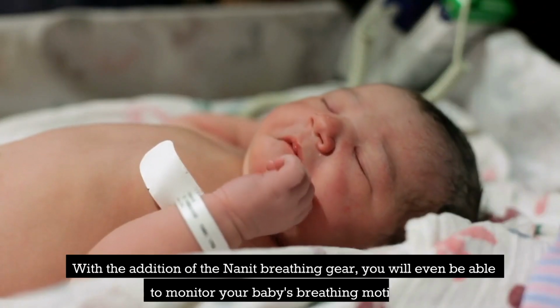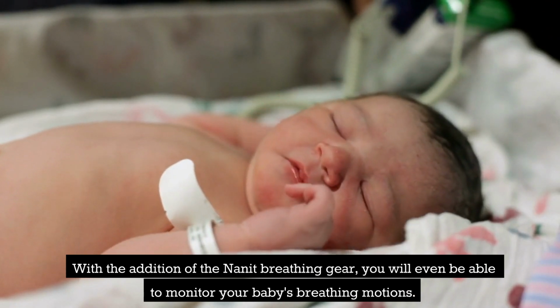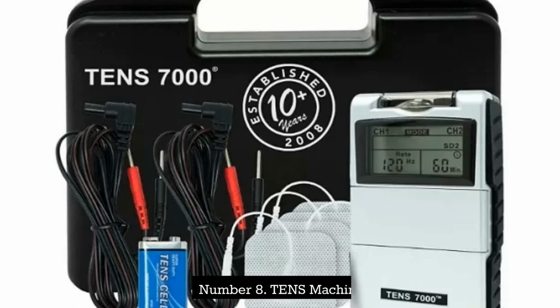With the addition of the Nanit breathing gear, you will even be able to monitor your baby's breathing motions. This is possible because the camera will measure the number of breaths per minute even if your baby is only making very slight movements. Number 8.